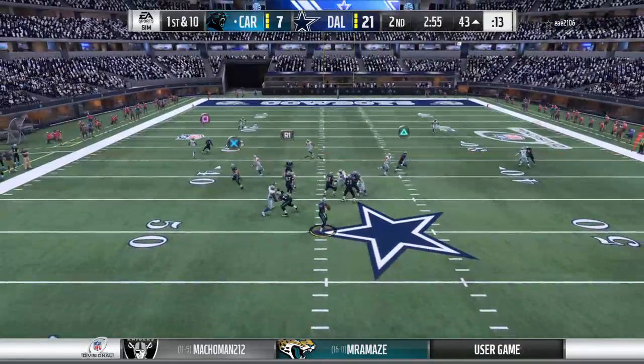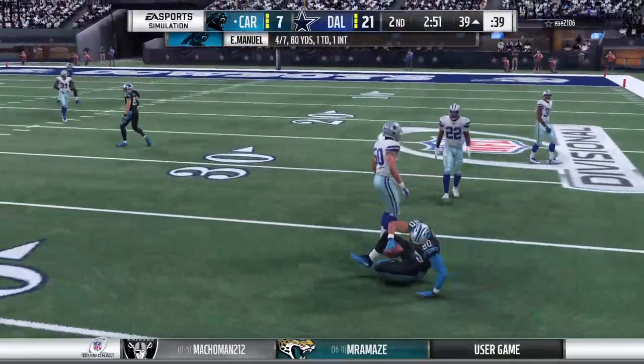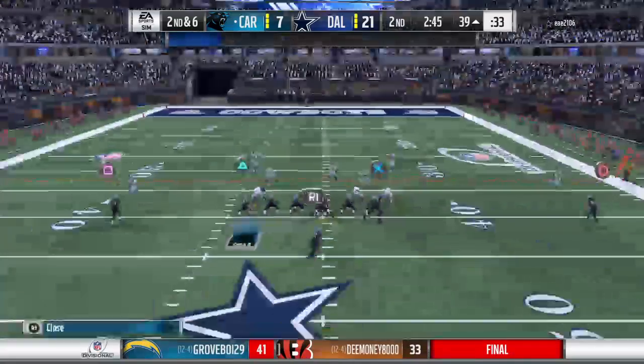Back to throw now on first down. Open man right side is Ingram, and he'll get it inside the 40 to the 39. That throw is good for 4. It's second down. I think it's okay there.